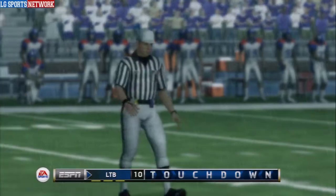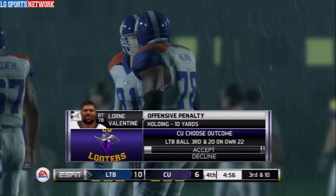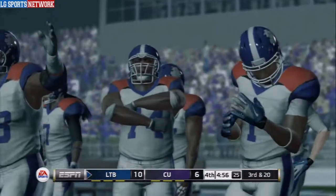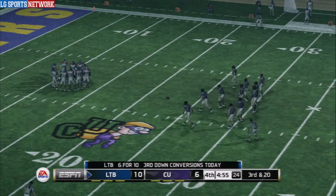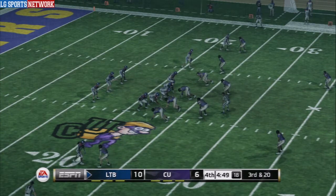Wait a second. They put the points on the board, but they might have to take them down. They'll give this one another try after the flag. And on third down, too. That's when you don't want those kind of things to happen. The penalty digs them a big hole with third and long. Really a factor with the crowd noise here.